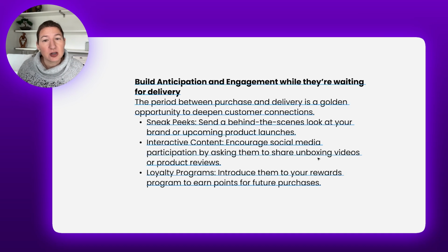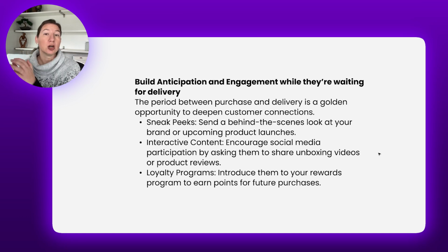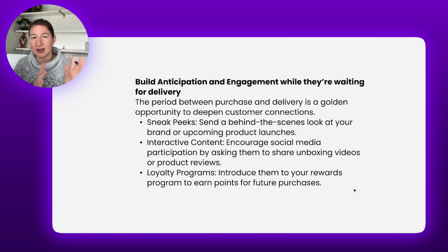Interactive content. Encourage social media participation by asking them to share unboxing videos or product reviews. This is particularly important in that return customer post-purchase, especially after they've received their second purchase. And loyalty programs, which I've mentioned before, include them to your rewards program, and testing where this should fit depending on who your customer is and where it should go in the flow is super important.